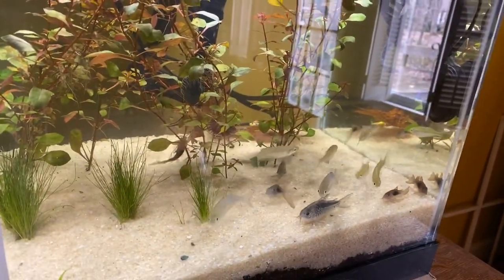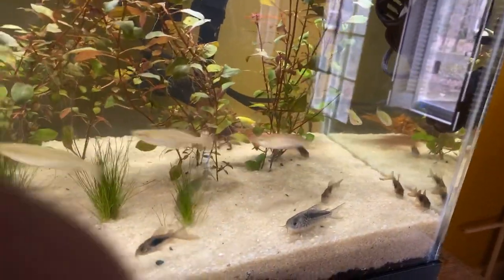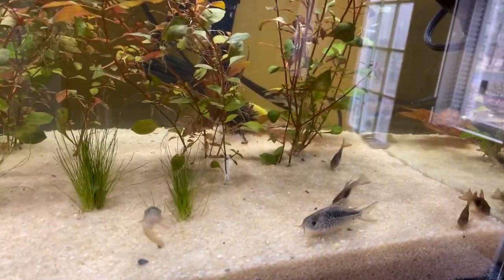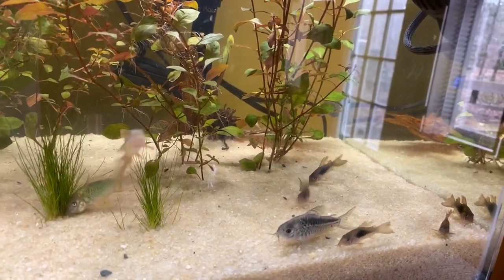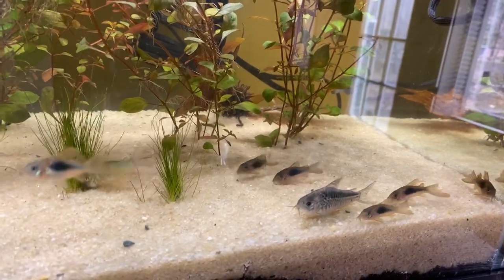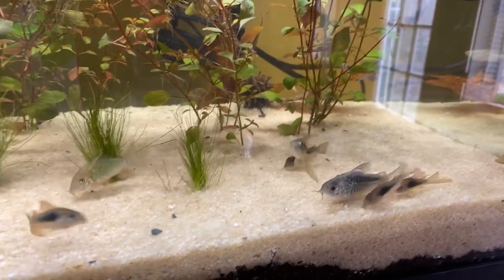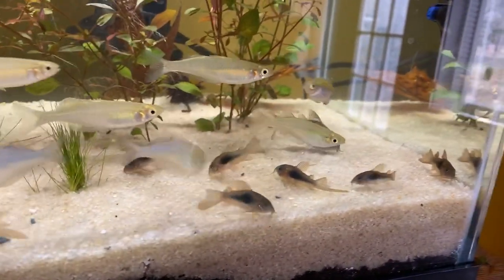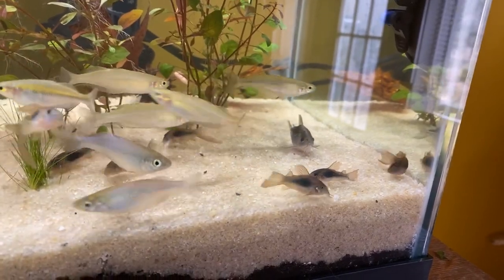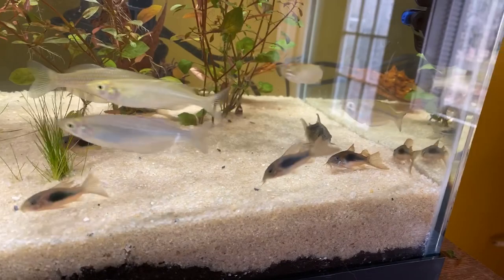I also added some cories that I want to do a species profile on. They're the Corydora elegans. Hey, Anthony. Appreciate you. Hey, Pam. These are not rare and they're not hard to get. You just don't see them much anymore. They're Corydora elegans, E-L-E-G-A-N-S, and it may be elegans, and I may be making it fancy.